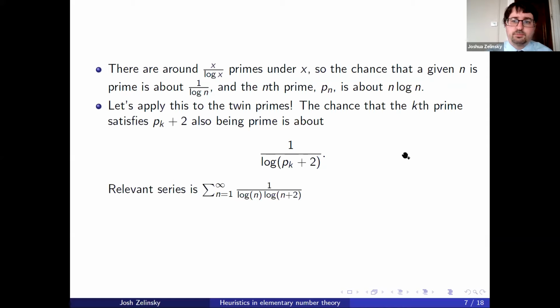Okay, so we know that the number of primes under x is about x over log x. And if you play around with this, you'll see that this means that the chance the number is prime, if we're assuming it's sort of random, is about 1 over log n. And the nth prime is about n log n. Great, so now we can apply this to the twin primes. The chance that the kth prime satisfies p_k plus 2 also being prime should be about 1 over log of p_k plus 2. Okay.